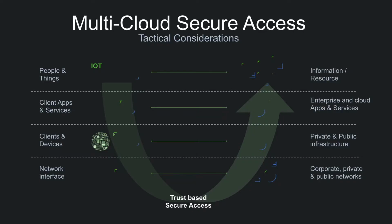So from a tactical standpoint, these are all the things you have to consider. If you look at it on the left-hand side, you're looking at pretty much the ISO stack, but you're also taking into consideration people and things. So directory services and systems. And then again, what type of networks, what type of infrastructure? Are you at the cloud? What information resources are being served? Is this a DevOps environment? Is this a mobile application?